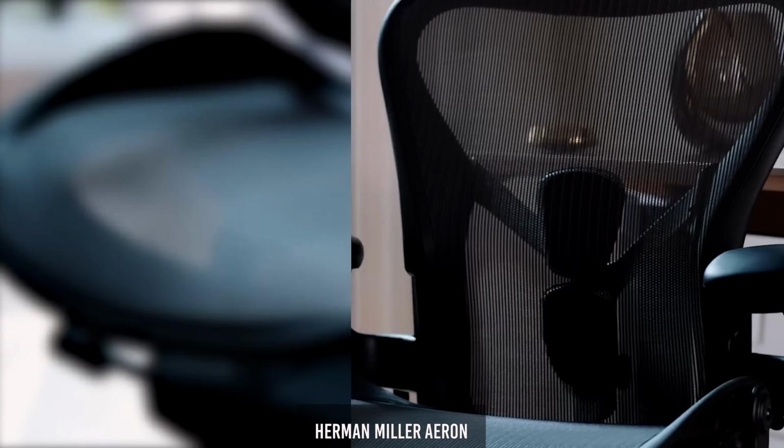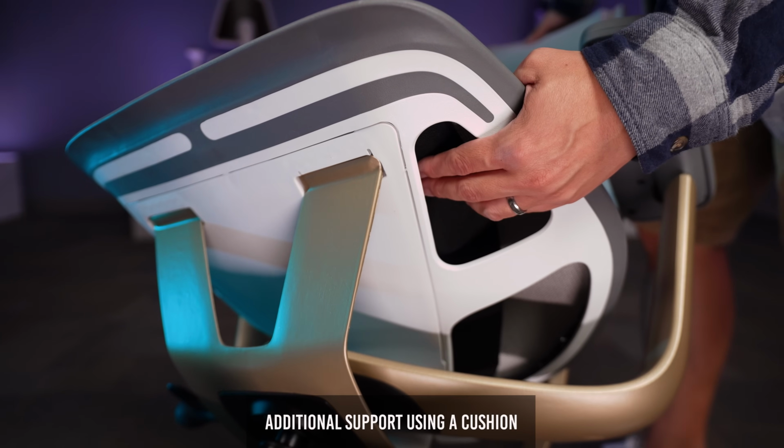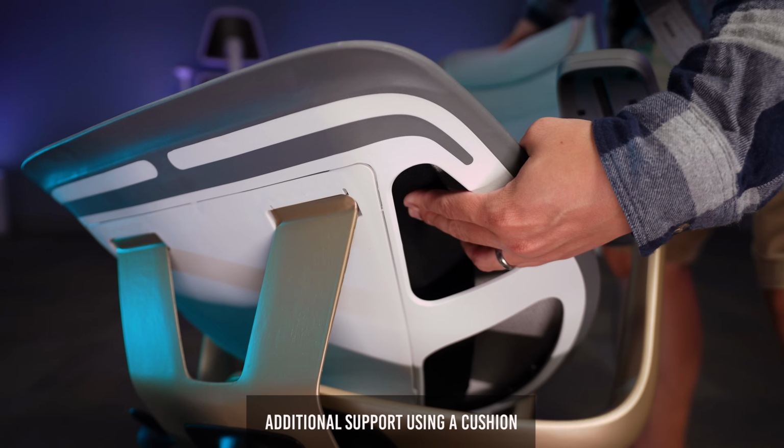When it comes to the mesh experience in the Karman, I do think the Herman Miller Aeron's mesh does feel a little bit nicer, but the Karman isn't bad either. And when it comes to the Herman Miller Aeron, it does feel a little bit softer, and also it doesn't need any additional kind of support to get you there. On the Steelcase Karman, however, they do add a cushion padding underneath the seat, which I think offers that extra cushioning and softness that's required, and without it, maybe it doesn't feel as good.